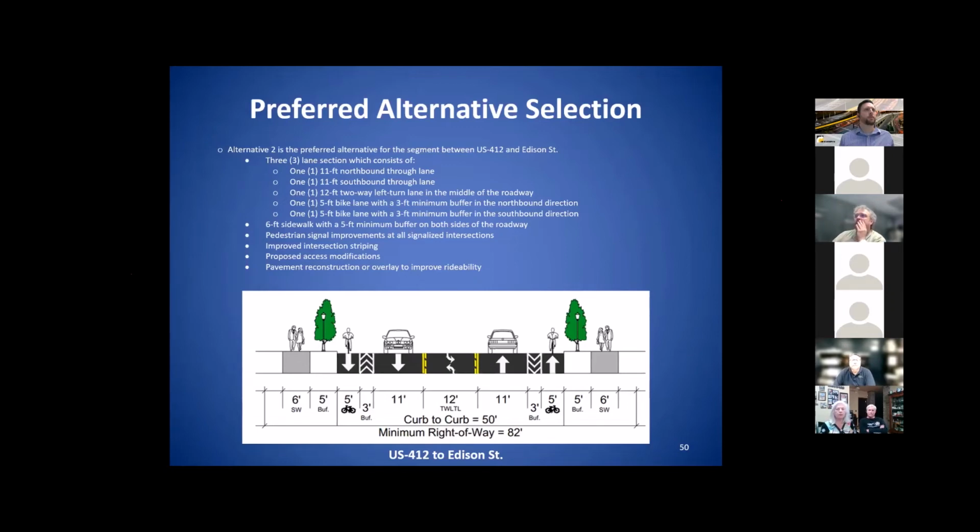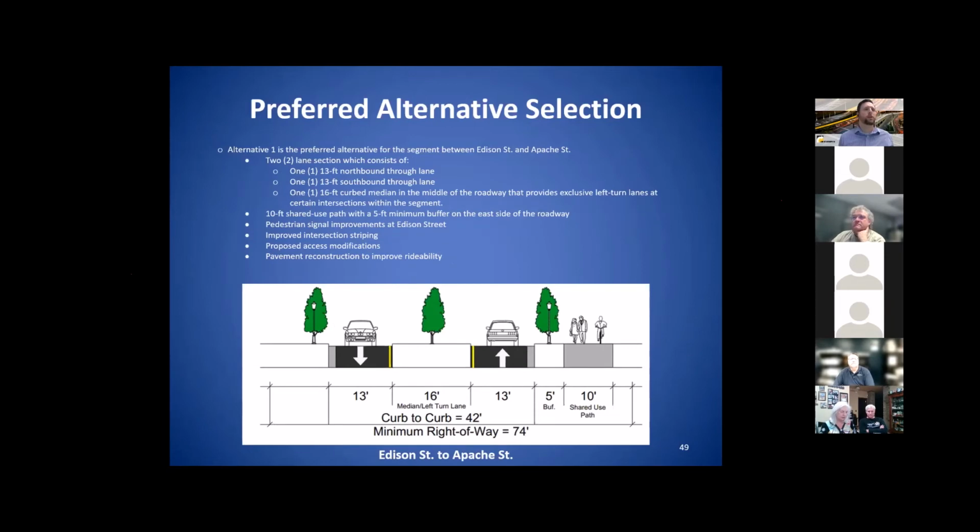Ryan, Mark and Angela Swift are asking about the sections that don't have an intersection. Would the roadway go to two lanes, like from Independence to Newton? Do you see that question from the Swifts? Yes. So we'd go to two lanes and you'd have a median in the middle.